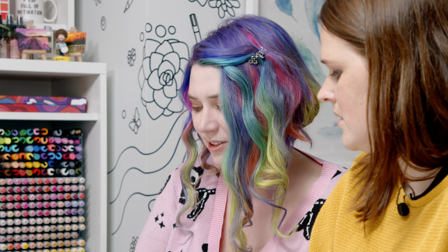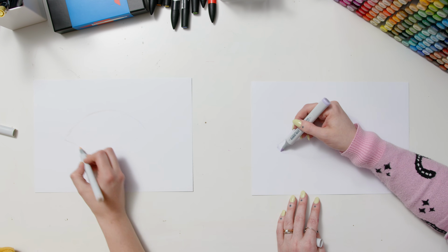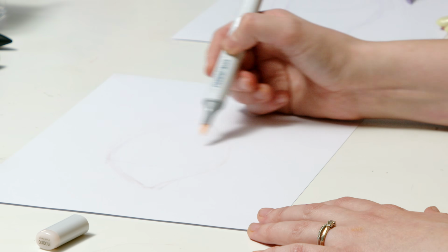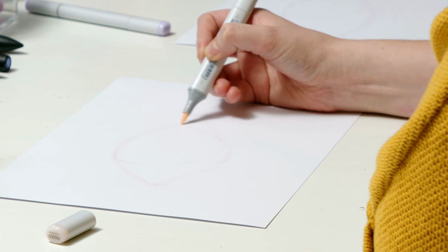If I was starting out with an eye, I'm not going to be particularly... You're literally sketching with the pen. Yeah, because it's all going to disappear. That's not something I expected. Your sketch was so quick and it looks really good. I do this all the time.